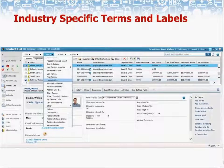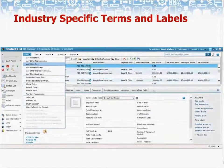You can see when I click on the search menu, now we have search on households, search on clients, retrieve clients, right? So instead of retrieve companies and contacts, we're much more in tune with the language that wants to be used by wealth advisors. You can see under the edit menu, we have add client for, add household for, add professional for. We've renamed the concept of the address book to a contact list. So many people have said to me over the years, what's an address book? Why are you calling it that? That doesn't make sense in my business. We call them contacts. So that's what you're seeing here as well.